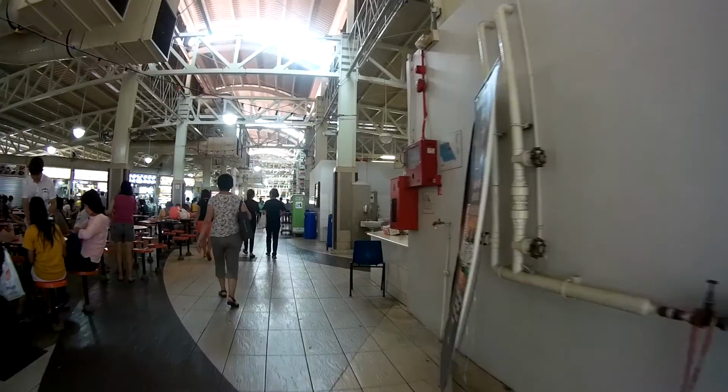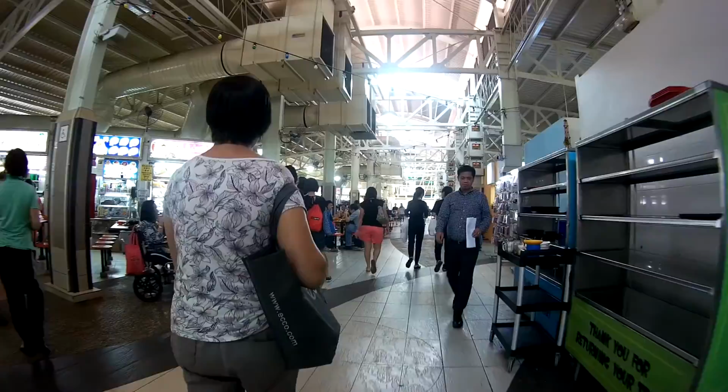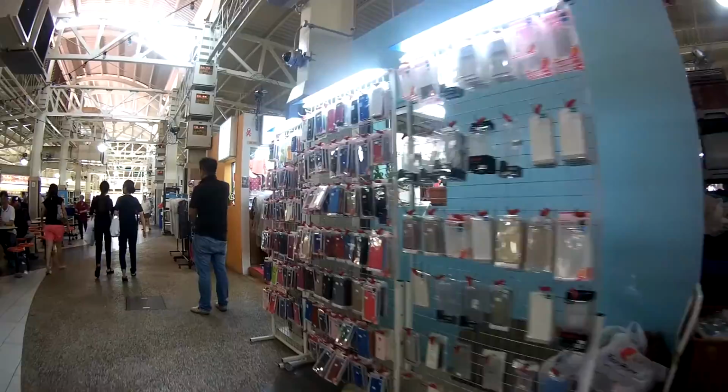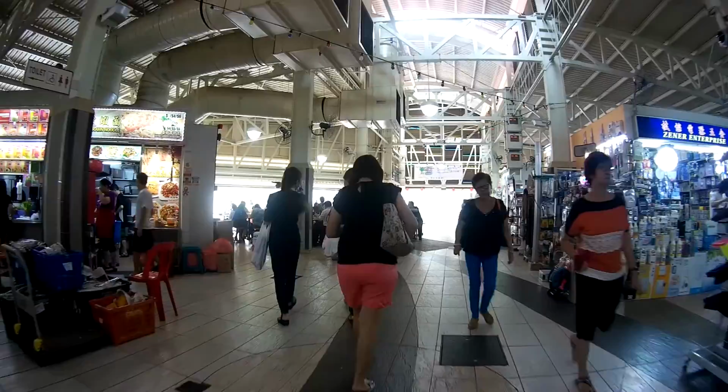Okay, so on your left is all the food stalls, and on your right, which we're going to pass now, is actually the toilet. And after the toilet will be the market, and then they also sell sundry goods, and they also sell accessories and tailor shops and all different kinds of stuff, which is on your right over here now, and clothes and stuff. But what we came here for is actually on the left with all the food.